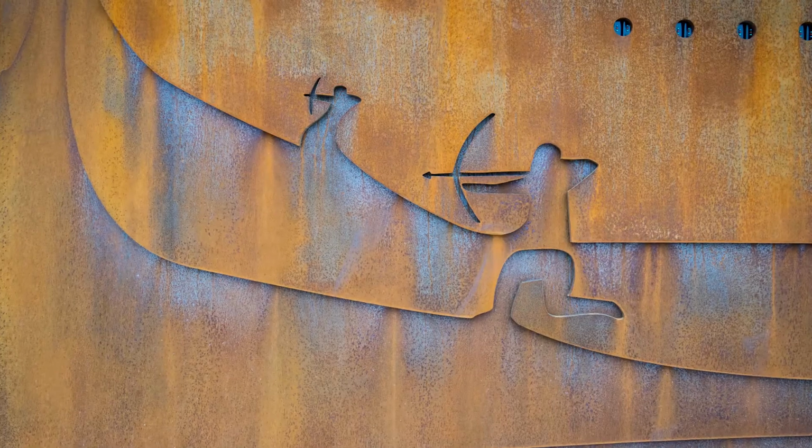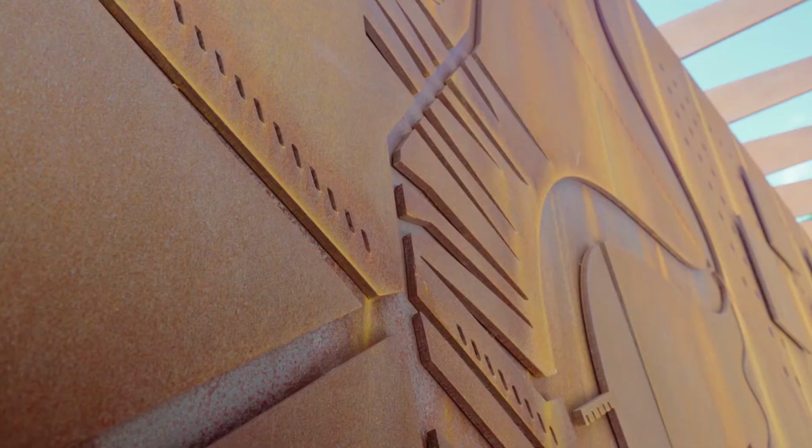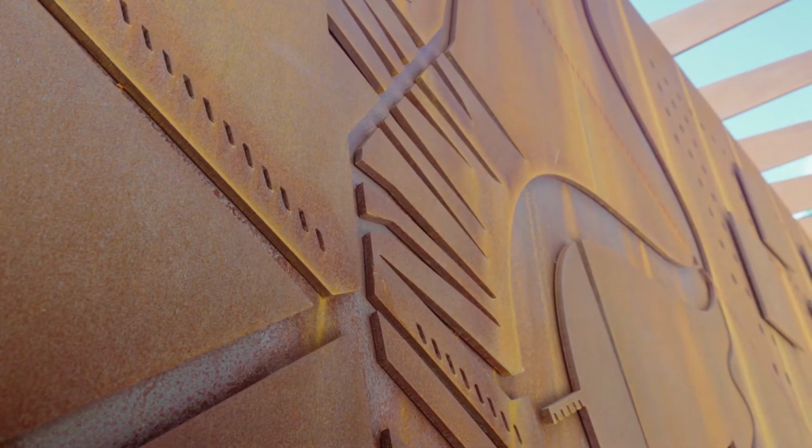The illustrations represent the history of Manitoba, and if you follow it from south to the north, it's actually a fairly accurate chronological timeline.